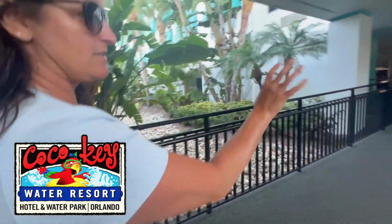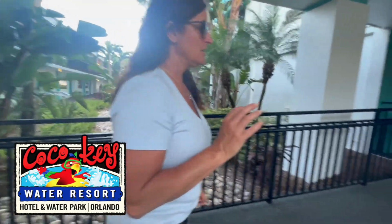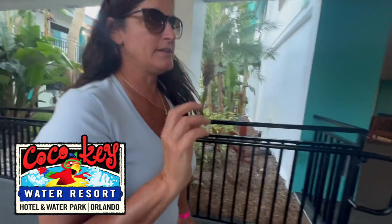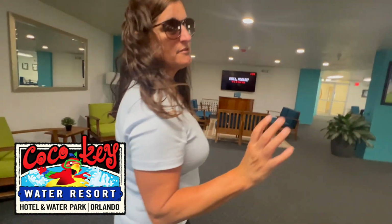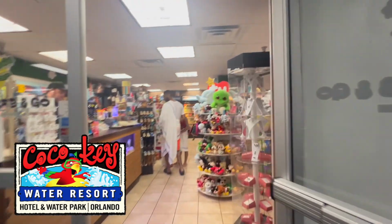Got a little shop here that sells souvenirs. It does sell basics like milk, water, fizzy drinks. But again, I expect to pay a premium price. So for a small bottle of milk, it's nearly $4 by the time you've added taxes. So it's incredibly expensive.